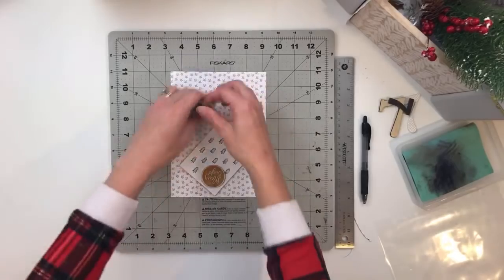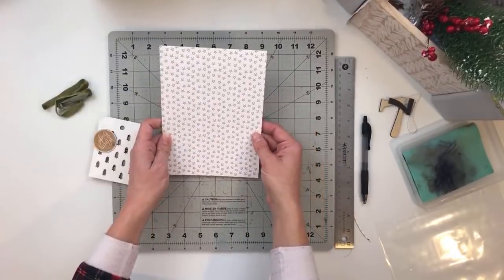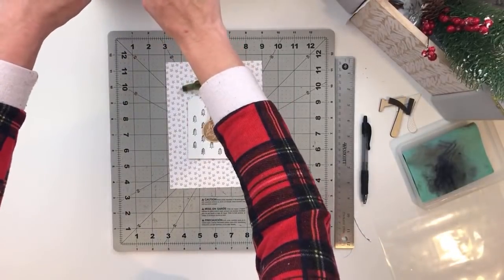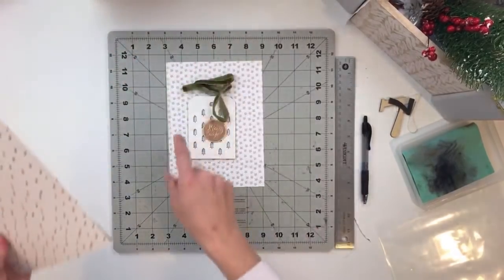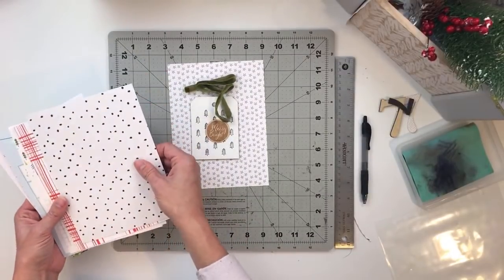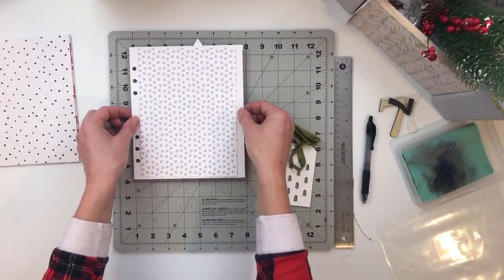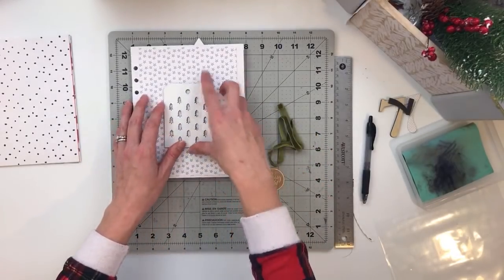So I'm starting with this background paper, which I believe was from an old One Little Word kit potentially. And on this page, the colors are basically white and brown and green. So I actually don't think I have any papers, because what I want to do is create some kind of edge that this can sit off of. Or let me grab this page and then we'll see what this looks like, because if this is on here like so, what I want to do is create an element that I can tie.